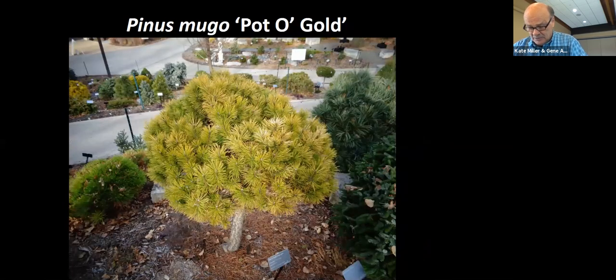Mugo pine is an exceptionally hardy conifer group. Unfortunately, they are magnets for pine scale and gypsy moth infestations. There is currently a moratorium on Pinus mugo purchases for the garden. Pinus mugo 'Pot of Gold' on a standard is the best of the mugo pines in the garden, principally for its golden color.